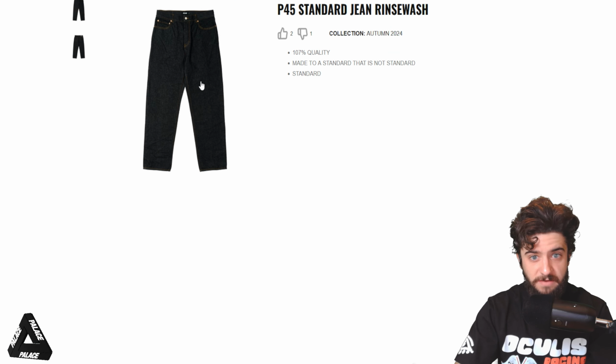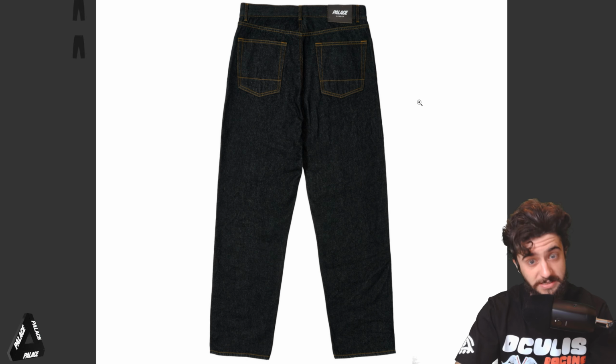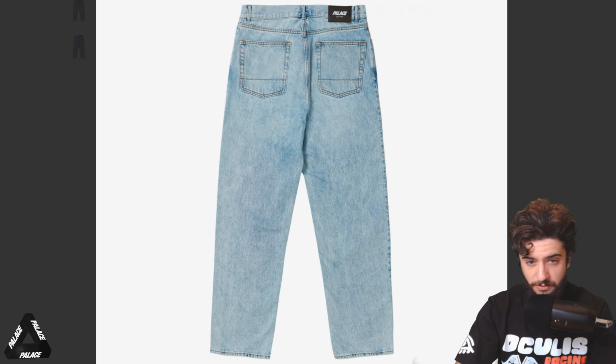More jeans. The P45 standard jean is a rinse wash, which means you gotta rinse them off every time you wear them. No keeping them in the freezer, boys. These are rinse only. I actually have no idea what rinse wash is. I assume it's how the actual denim is dyed.